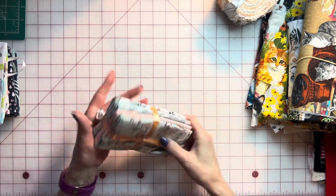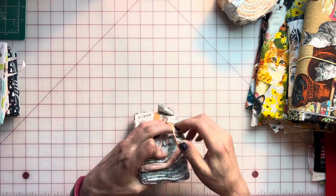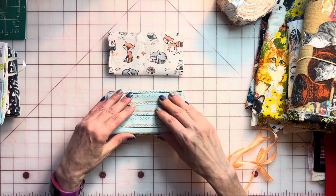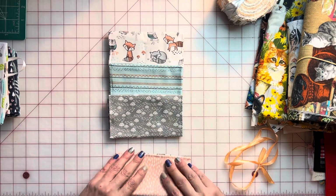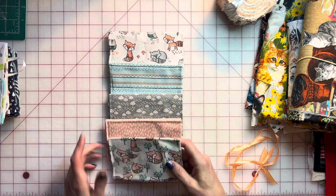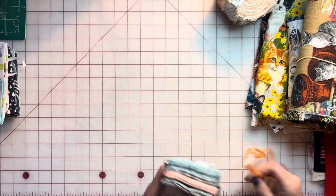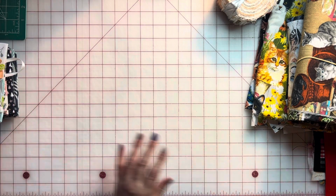Okay, this one I had gotten online at Joann's, and this one has the foxes and the different patterns. This one has owls. And I'm trying to stick to the themes with the grays and the peaches and the creams. So this is going to be a part of it. So we're actually going to be making multiple quilts out of these, but I'm going to be using them, I think, as strip quilts.